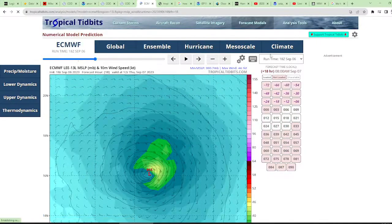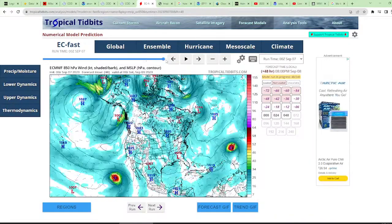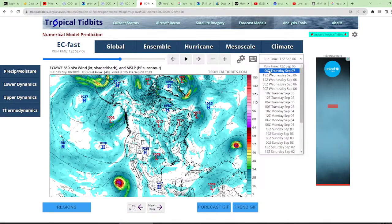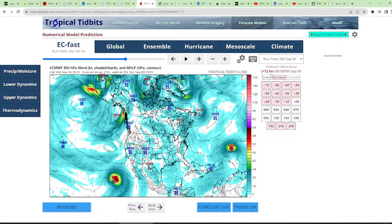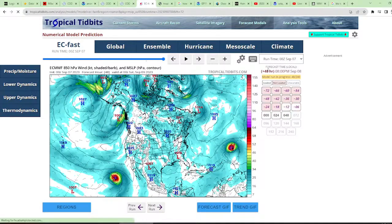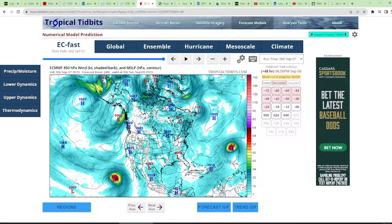I'm still waiting for the European to load, so I'm not sure if the EC Fast has loaded yet. Yep, it's loaded. Okay, the European is loading right now, so that's exactly why I was a little worried that David ended his stream too soon. Same position though, EC Fast. It's a little further east. So there is definitely a change here. Alright, so we're looking at the European right now. This is the EC Fast model.